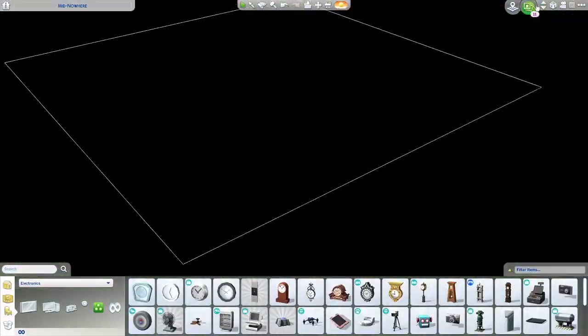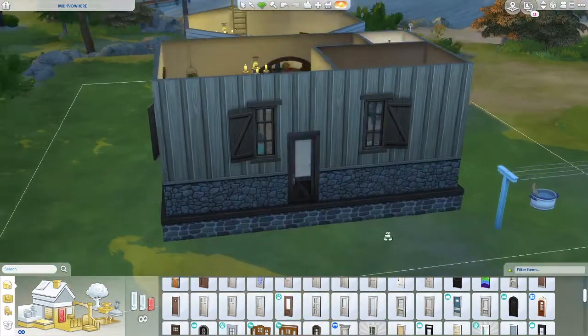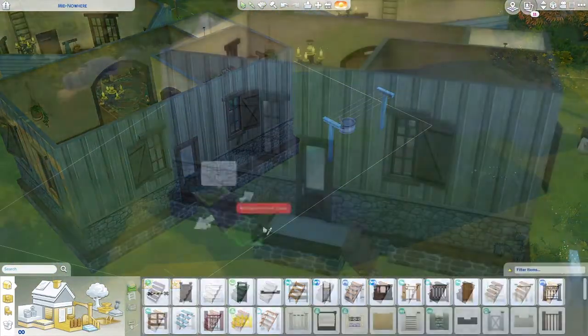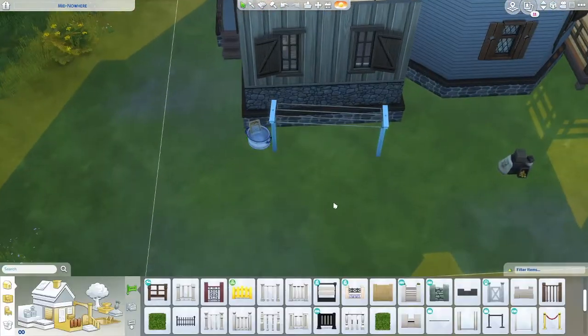So here I am outside. I did initially plan to put in a basement, but I felt like this house is already huge. I'm not putting in anything else. So I ended up putting a little door on the back.